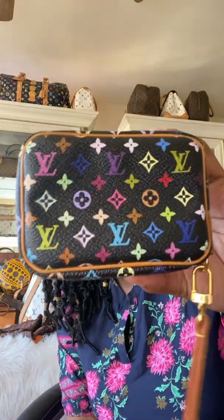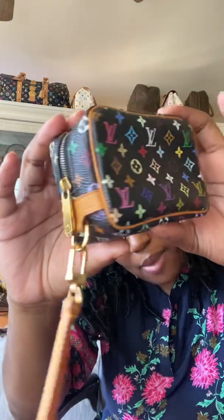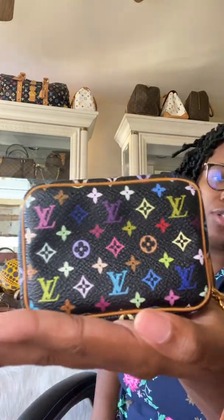So the next piece is my Louis Vuitton Wapiti. This was a piece I eyed for a long time, and they were always really expensive. So I was very patient. I was a patient hunter until I found one that was in the budget I wanted. So I paid $399 for this Wapiti, a very, very good price. These typically sell for in the $600, $700 range.